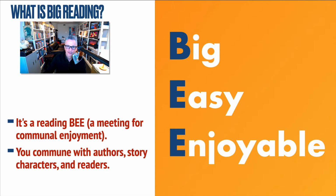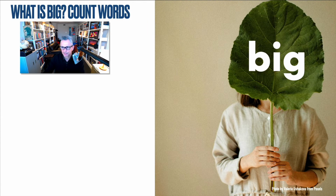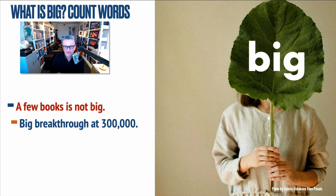What is extensive reading? Well, first of all, it's big. So how do we measure big? We measure big with words. And so a few words or a few books is not big. Some research says that there's a breakthrough point when you read 300,000 words. So you could be doing big reading, but once you've reached 300,000 words, you've had a breakthrough. After 300,000 words, according to the research of Nishizawa and others, you start to read English without translating. It comes in as a live broadcast. You don't translate anymore, and you gain confidence.